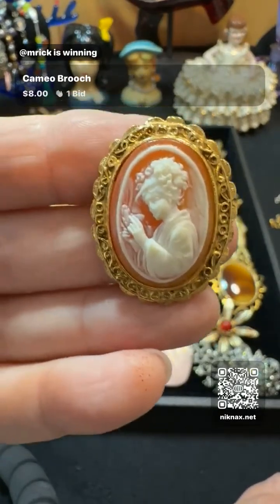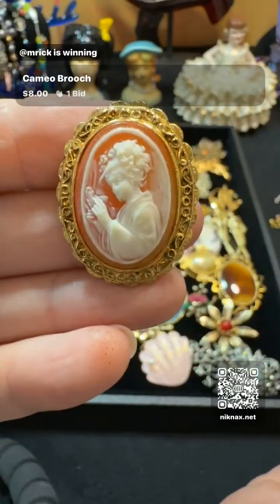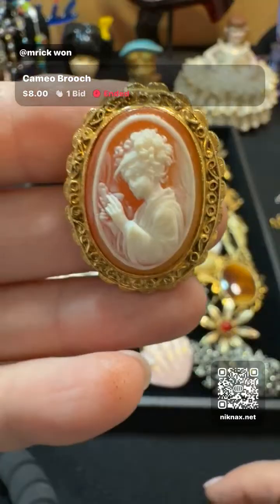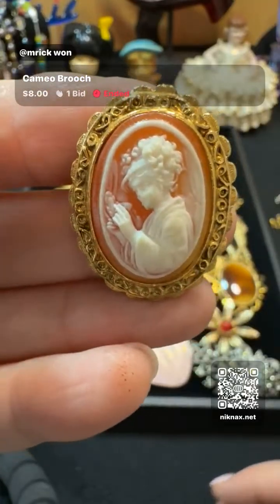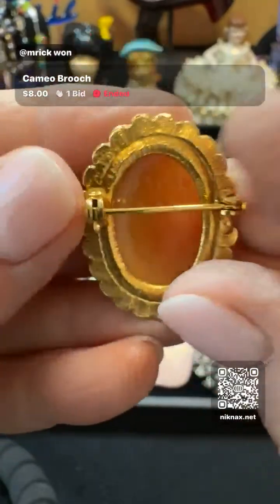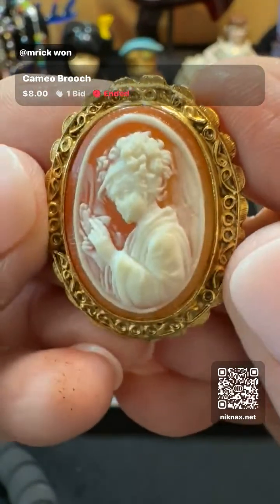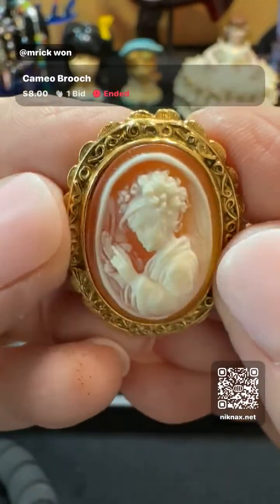I have some earrings, and I have a very, very tiny, I think it's a cameo pendant. So if you like cameos, I do have some other resin cameos. Oh, the little tiny one is shell. So just let me know if you'd like to see those.